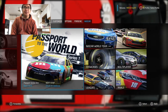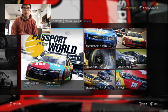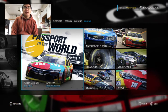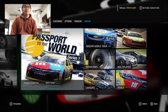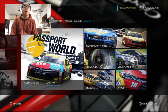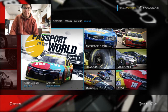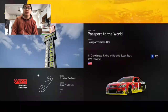So, how did I get into buying this pack? The other night I was watching Days of Thunder and decided, hey, I'm actually really enjoying this movie. It got me in the mood to buy the whole pack. You already know how the pack is: you got the campaign, NASCAR World Tour showcases, multiplayer, all that stuff. You got Forza Motorsport 6. You already know this.